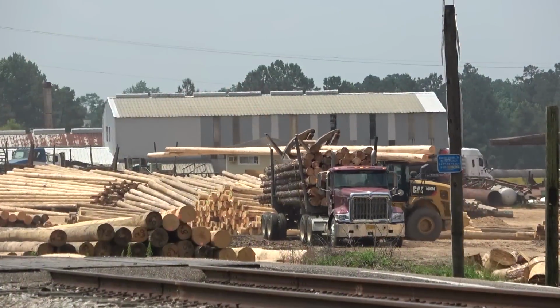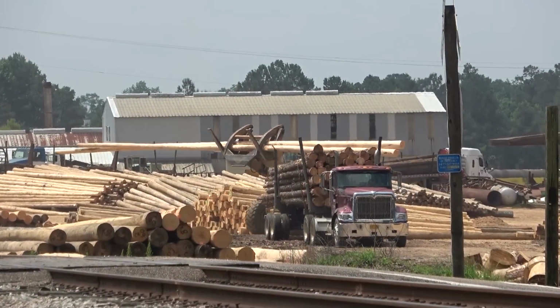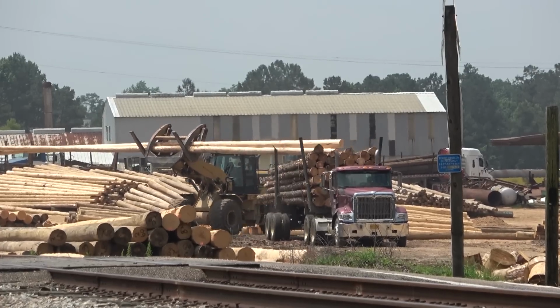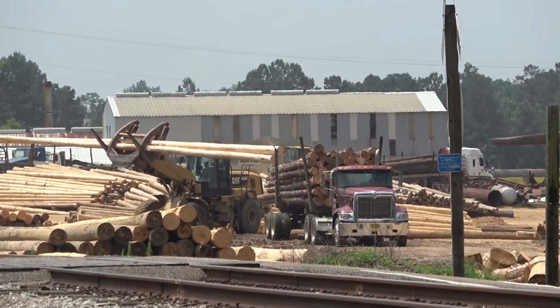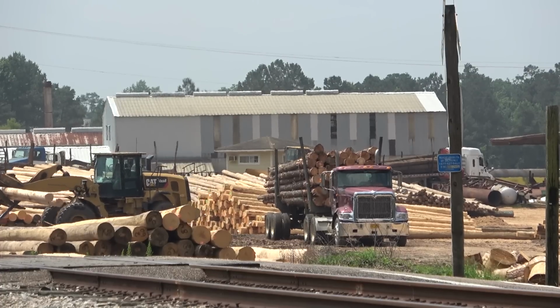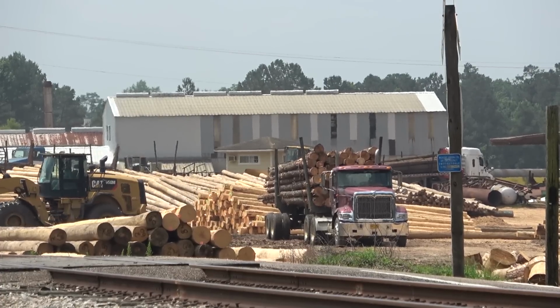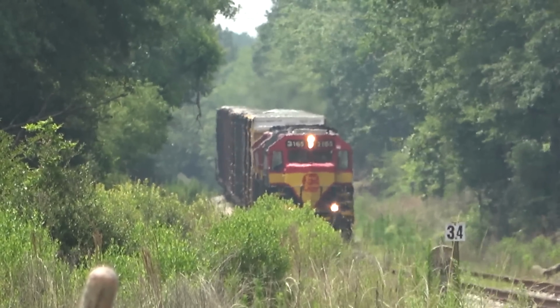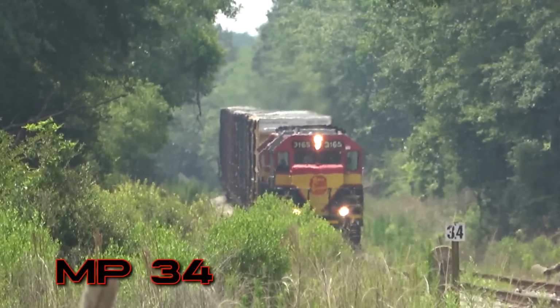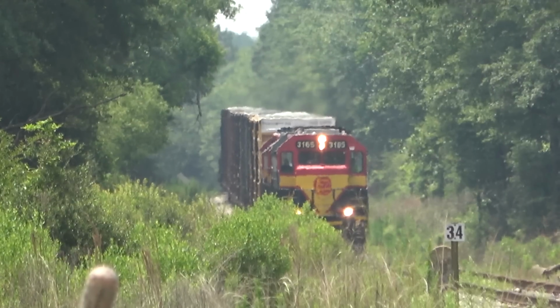While it seems like a quiet town, Wiggins has loads of activity taking place at DeSoto Treated Materials, which sits adjacent to the Gulfport subdivision. I believe this is a supplier for building materials for the area. Anyway, we find the 3165 has wrapped up switching and is continuing north. With light shifting against my favor, I'd part ways with the LL71 after this roll-by.